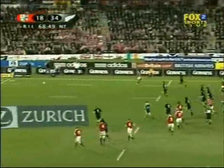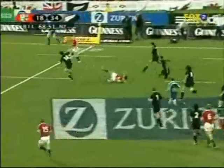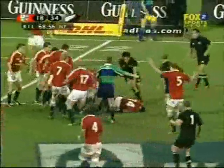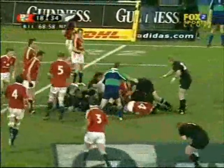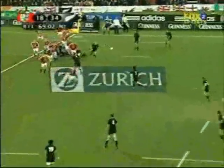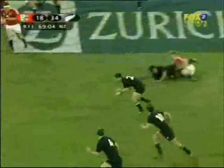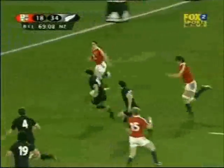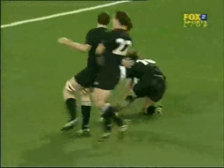Kick made by Gear. All Black chasers coming fast. Beautifully done by Jason Robinson. There's going to be a penalty here, I think. Yes, playing an advantage. Here's a chance. They must score here, the All Blacks. Carter. Carter. He'll do it again.